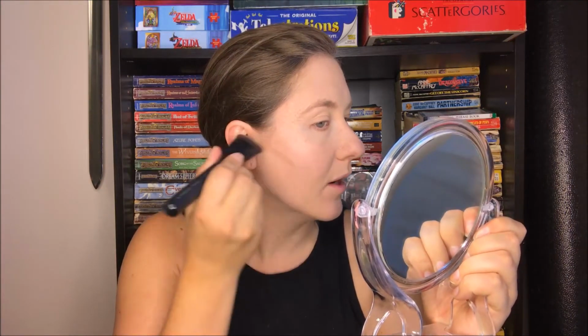So next up I'm going to do contour. I'm going to be using my Kevyn Aucoin Contour Duo. This is the sculpting powder in the shade Medium. I really like this contour. I think it's really pretty. I love this particular duo because it's a really nice, natural looking product for me.